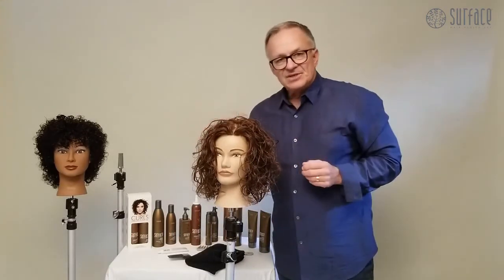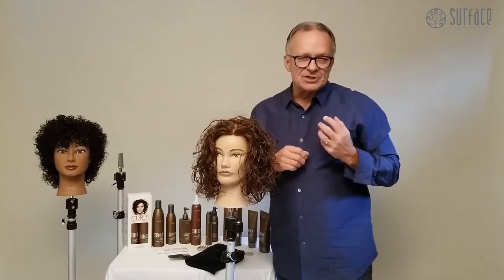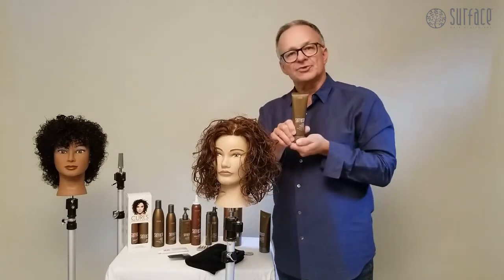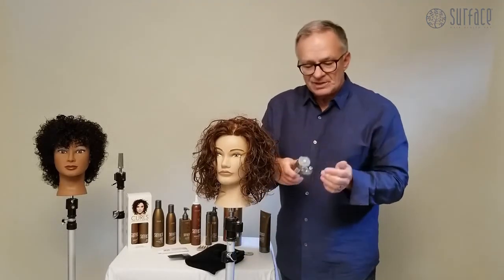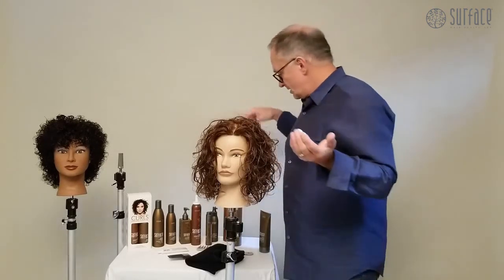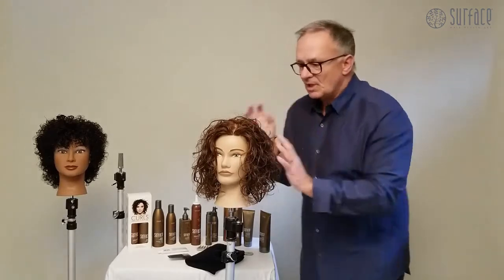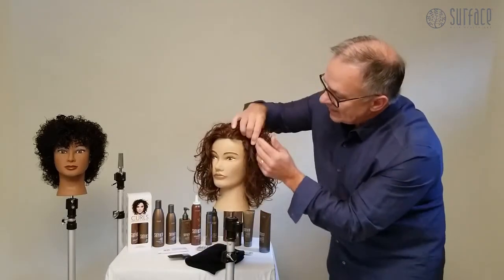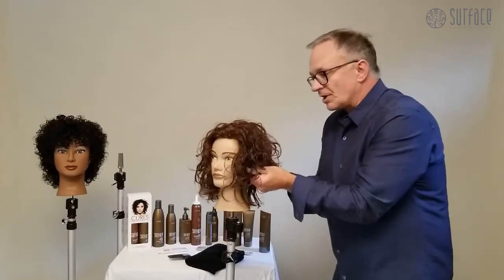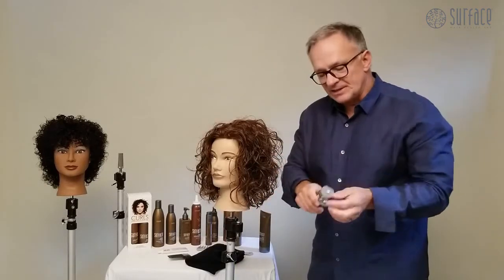Now, after I'm done misting it through, I may want to define it a little bit more. I may want a little bit of separation with it. At that point, that's when I'm going to go to the curl's cream wax. The curl's cream wax comes onto my hand. I'm going to heat it up lightly, and that's when I'll go in and define any of those curls. Remember, I'm not going to brush them. I'm not going to pick them.